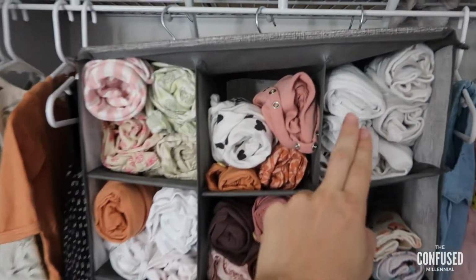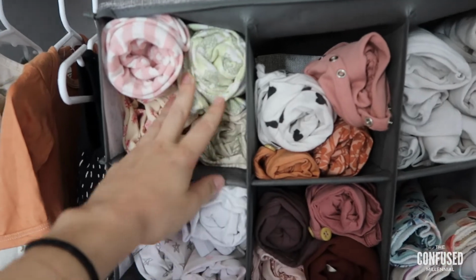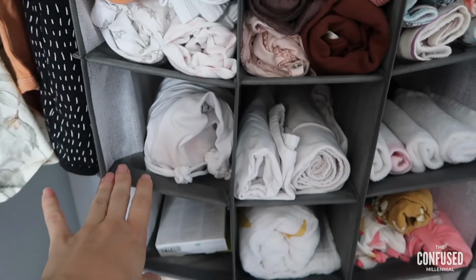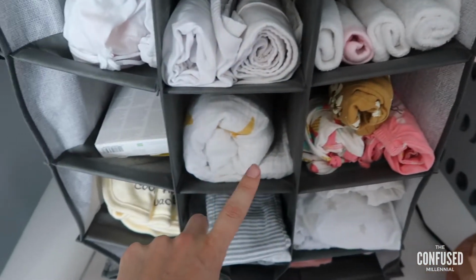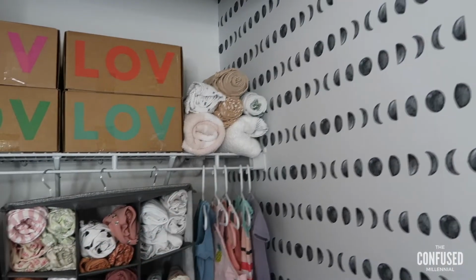We have our half kimonos and white onesies, her nightgowns, onesies, bibs, more nightgowns, headbands. I don't know what those are, to be completely honest. Cloths, fancier clothes, sheets, burp cloths, more sheets, more bibs. And then we have regular use swaddles and blankets up there.